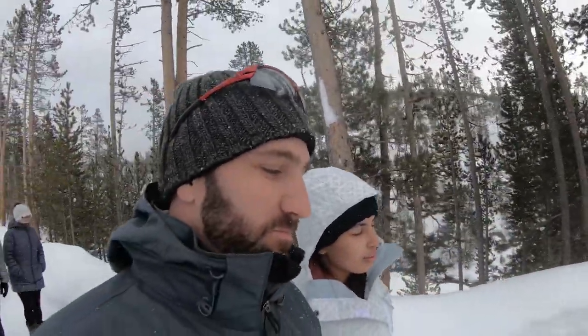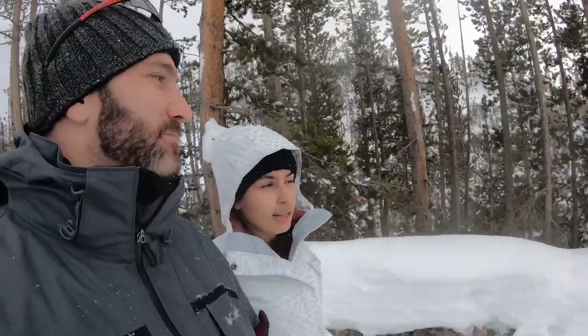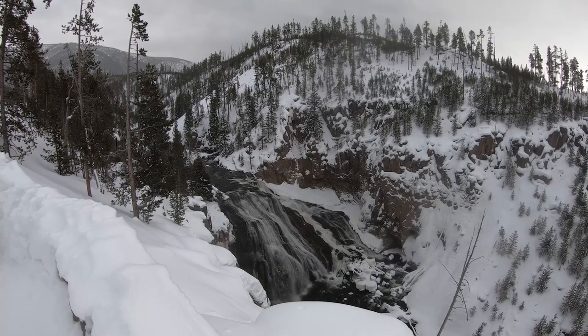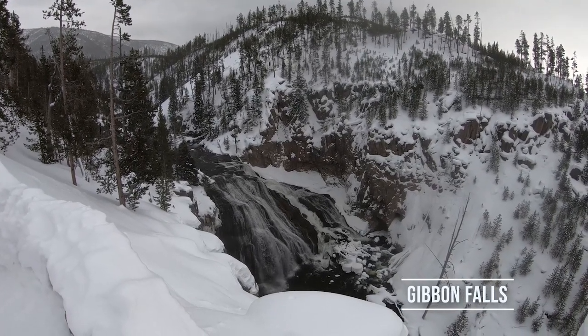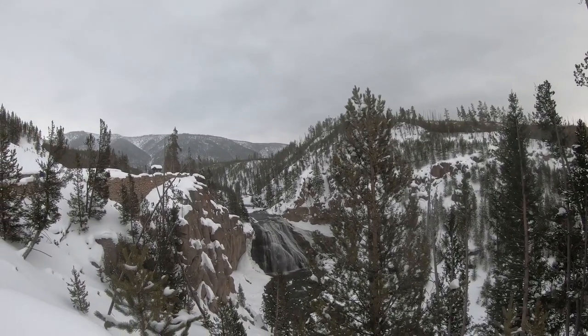So maybe it's not a spring. You know, we're just along for the fun. And we're having a lot of it. I saw the sign said something. So it turned out we stopped to see a waterfall, not a spring. And look how gorgeous this view is.